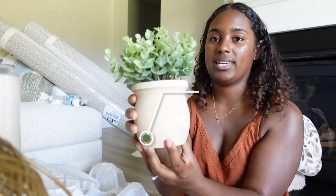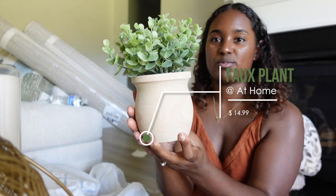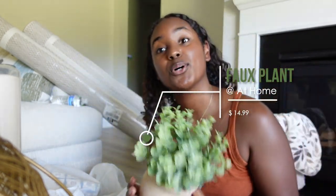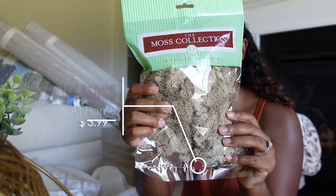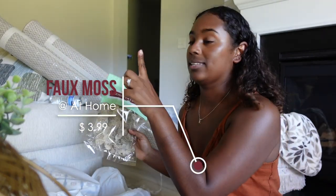A cute little plant to go on the table outside as well. You can never go wrong with greenery, so we got that. Also got some faux moss to go inside of the plant that's gonna go outside. I'm gonna show you guys in just a minute.